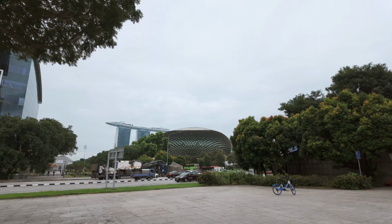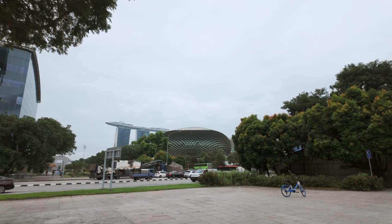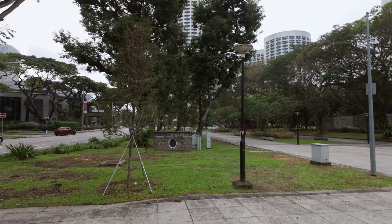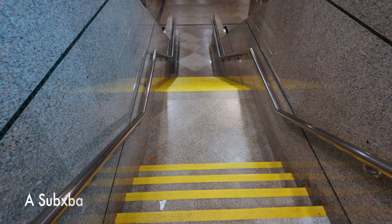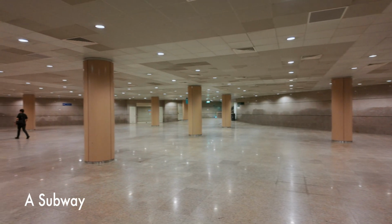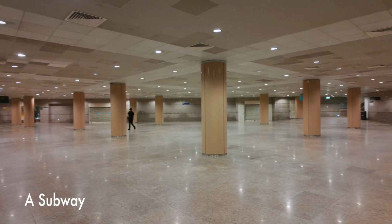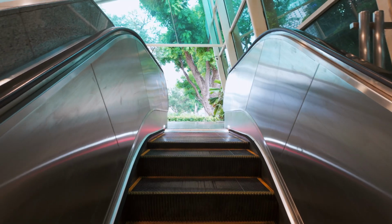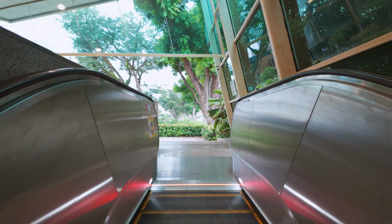So I left the far entrance of the War Memorial Park and the road was mega busy, but I noticed that there were some stairs and I decided to go down them. And basically there's a subway underneath the road. It was really clean. In fact, there weren't only stairs, there were escalators both going down and up as well, and I used those to actually get across the road.